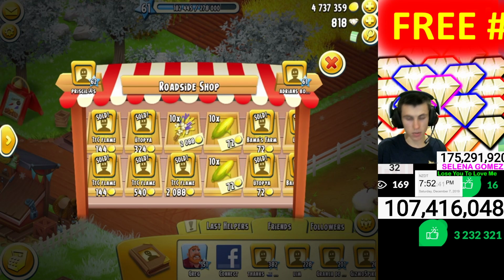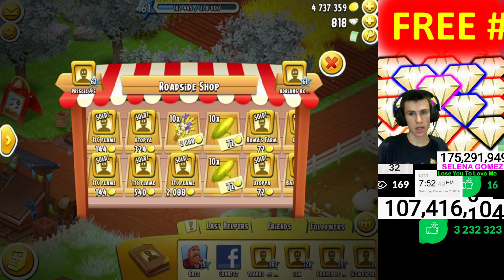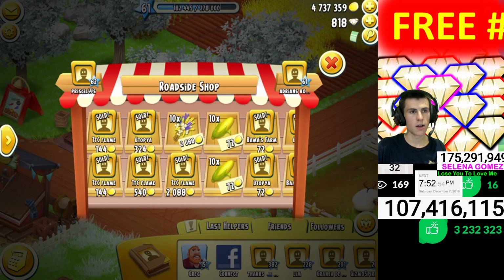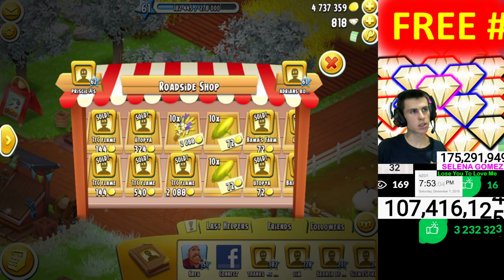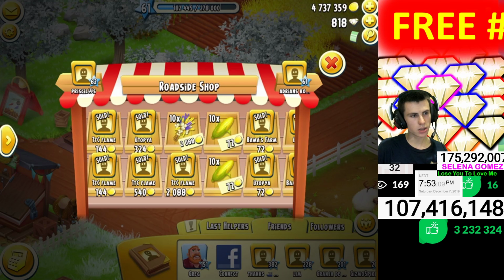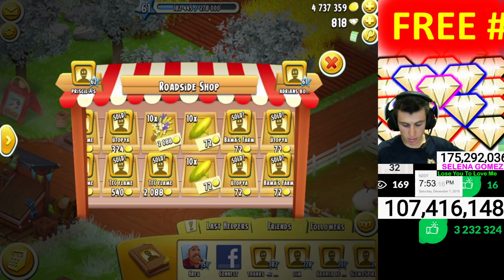And so if you keep doing that, if you do 20 of them, that's 1,000 coins. If you do 200 of them, that's 10,000 coins. If you do 2,000 stacks, that's 100,000 coins. And then 20,000 stacks, 1,000,000 coins. I think that's right, I'm pretty sure. And so you can make a lot of coins doing that.